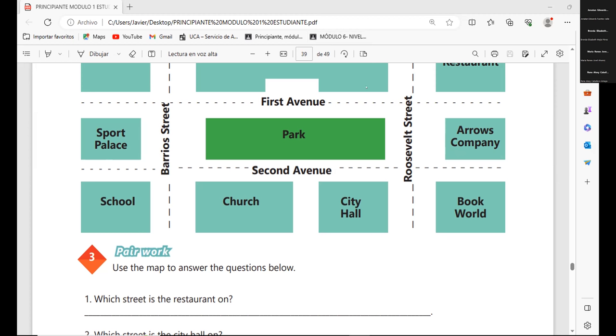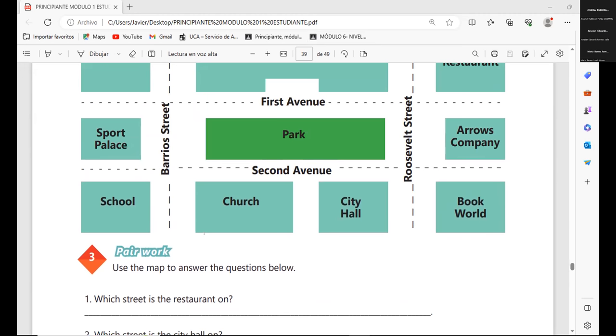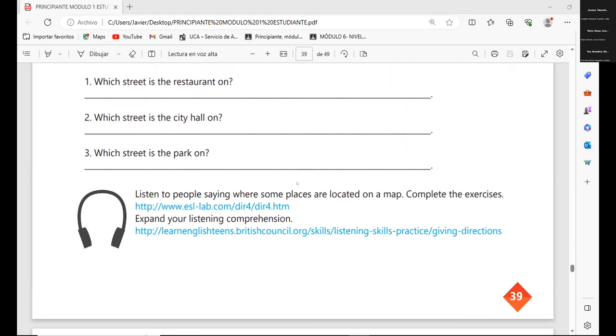I don't know. Okay, look, we have First Avenue, Second Avenue, Barrios Street, and Roosevelt Street. Now again, which street is the park located on? We have Barrios Street, Roosevelt Street, First Avenue, and Second Avenue. So what streets, Brenda? Barrios Street. That's okay. Barrios Street and also Roosevelt Street, right? It's located between, en medio de, two streets, Barrios Street and Roosevelt Street. Okay, very good. So this is the location of this place.